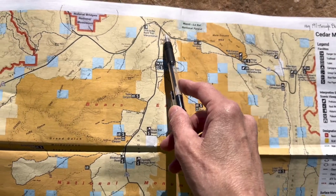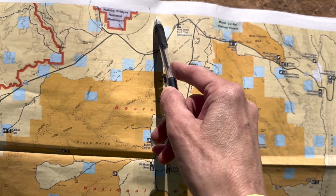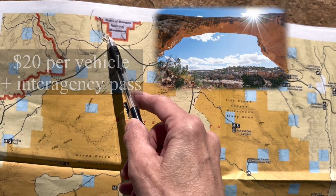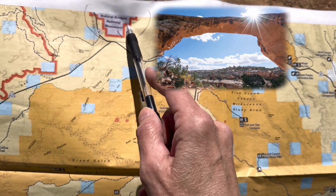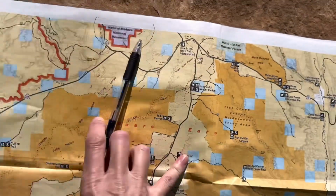If you continue on, here's the junction for Highway 261. If you continue on, there's Natural Bridges National Monument over here. Again, we chose not to do that. It was on our original list, but we're a little short on time. So we're gonna pass that on by.